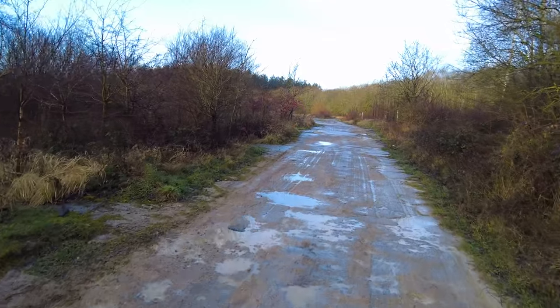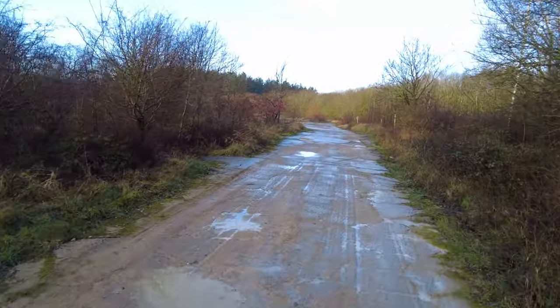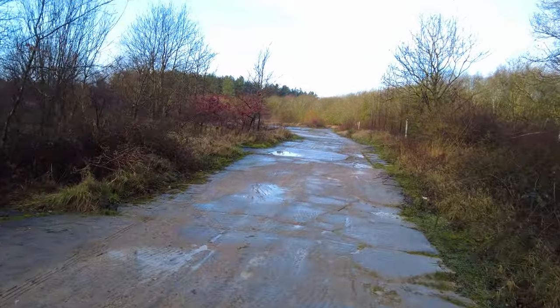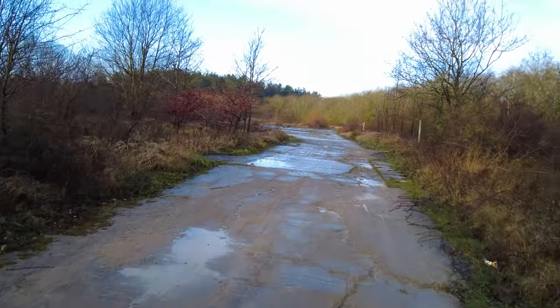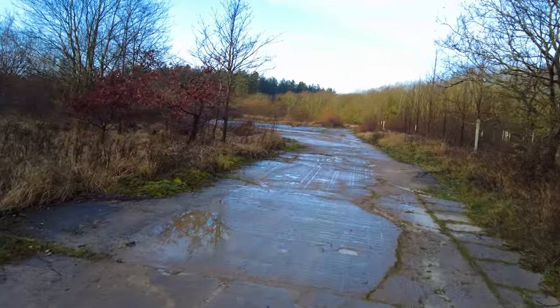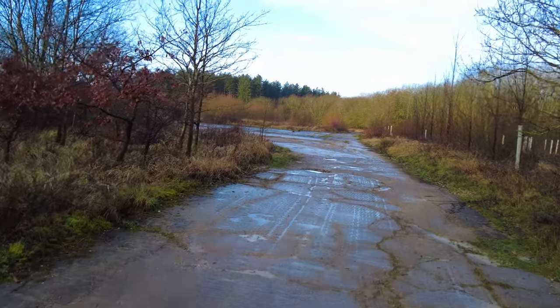But really going around the edges and having a look, see if I can find any of the buildings that made up RAF North Witham. And this place was shut about December 1945, I know that's when the Americans handed it back anyway.